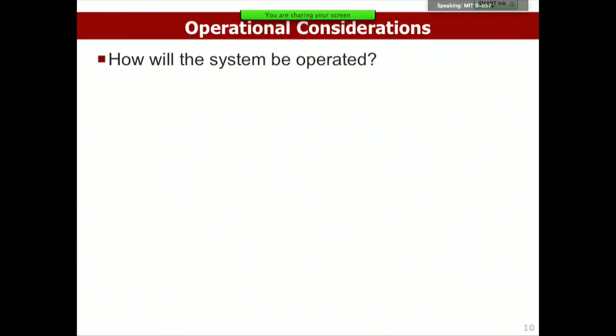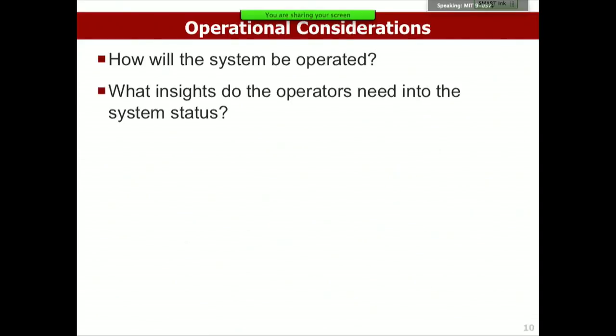So how will it be operated? Of course, we've done the CONOPS a while ago, but this is more detailed than the CONOPS. How will you inspect the system, how will you maintain it, what insights do the operators need into the system status? When you're operating the system, how much about the internal workings do you really need to know? This is the internal telemetry, temperatures, pressures in the avionics, the electrical bus example was good, the cryogenic system example. How much insight do you need?